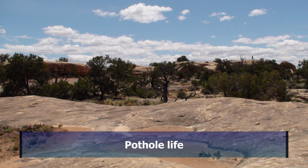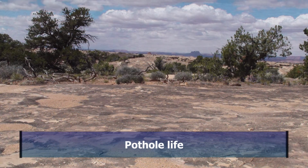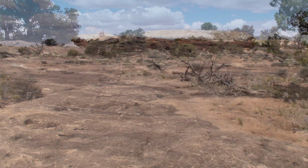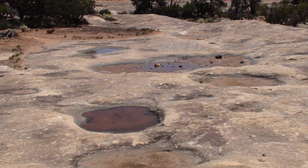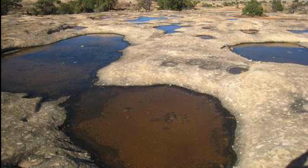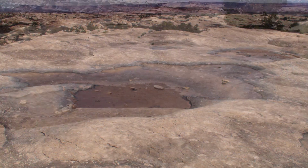Besides the beautiful views, I have come to look at the potholes, these sandy depressions that you see here. They contain life when it rains here. Even though it only rains 7 to 9 inches a year here, they come alive within seconds. As you can see here, water will remain for quite some time. Eggs and larvae can lay dormant for over 50 years until the rain comes.